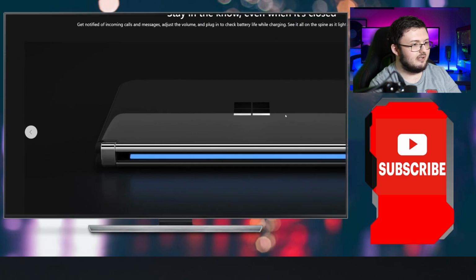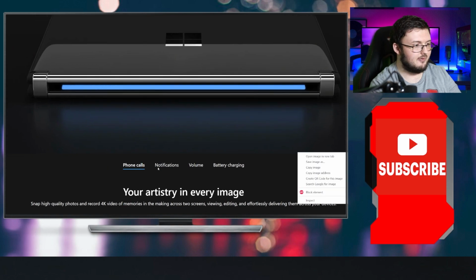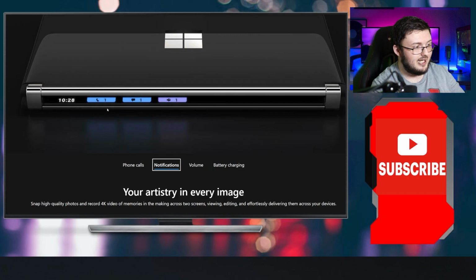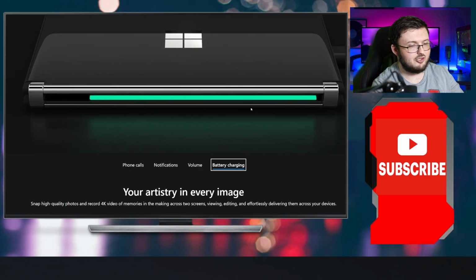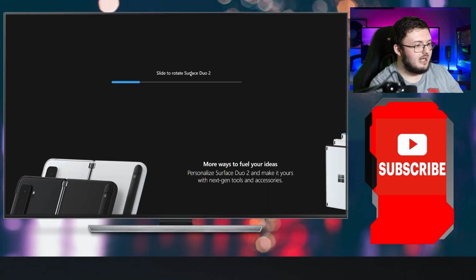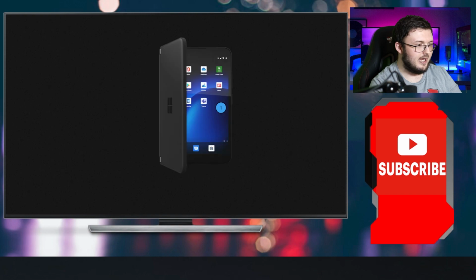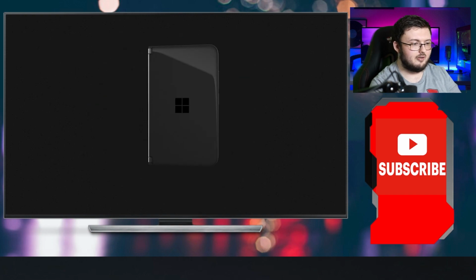If we go ahead and go down here, obviously we have a lot of cool stuff. We have right here the little menu thing, which is of course for phone calls. When it's on phone calls, this turns blue. When it's on notifications, that's what it shows. For volume, right here, and then for battery charging, it would be green or red depending on if it's charged or charging, which is really, really cool. And then if we go down here, you guys can see this is a little graphic of it. If I slide to the right here, bam, all the way, closed phone, 360 degrees.